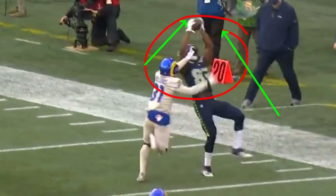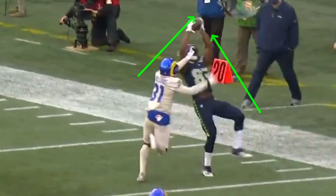You want to find something on the football to look at, whether it's the laces, you want to be able to see if you see the laces or no laces. When you're practicing, maybe you number the 4 sides of the ball and you have to call out that number when it hits your hands. Something to get you to the point where it's muscle memory, because when you can do this, it's pretty hard to drop a ball.